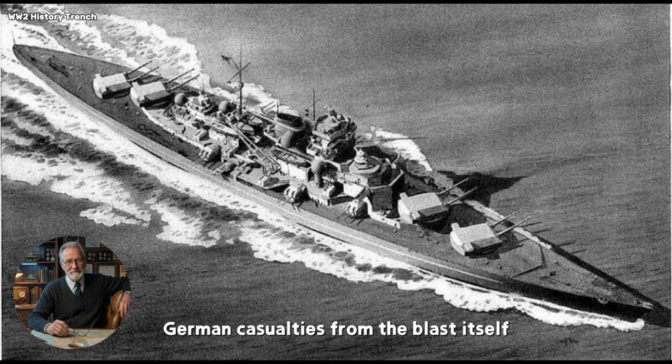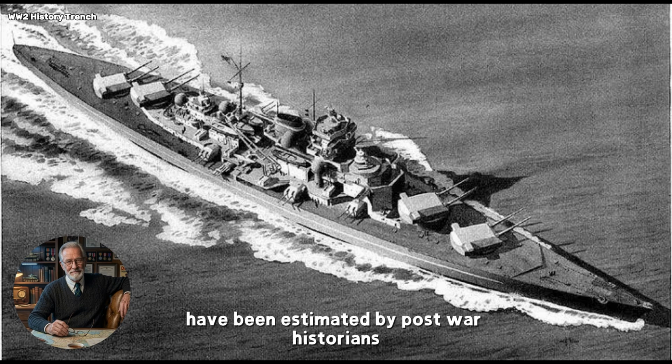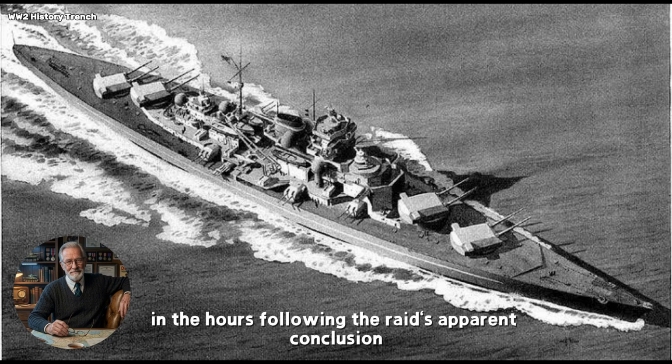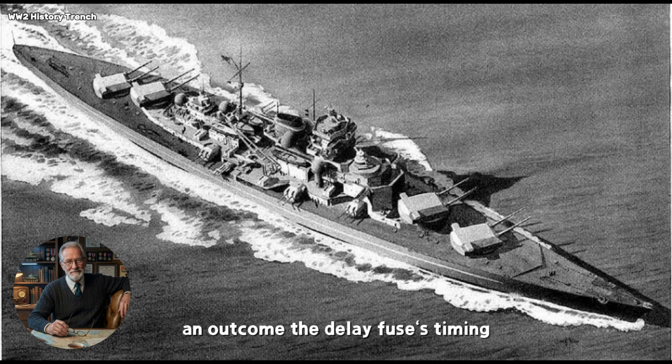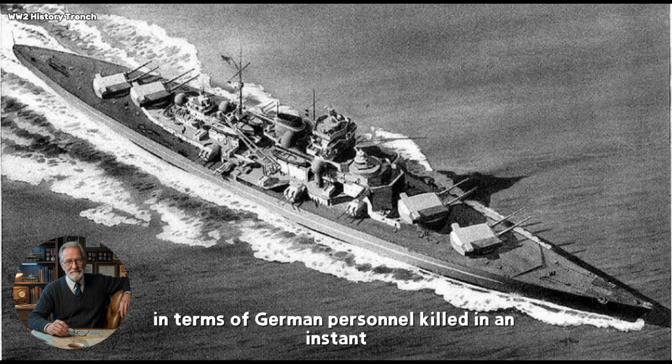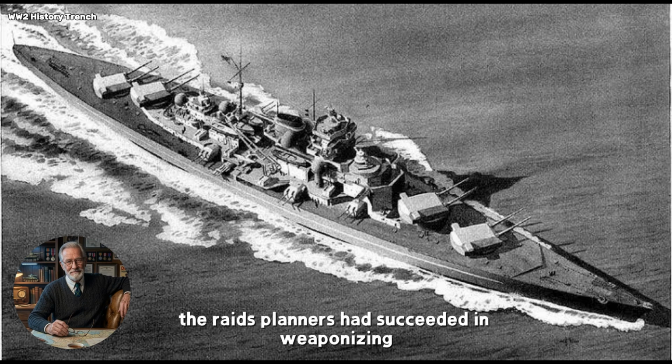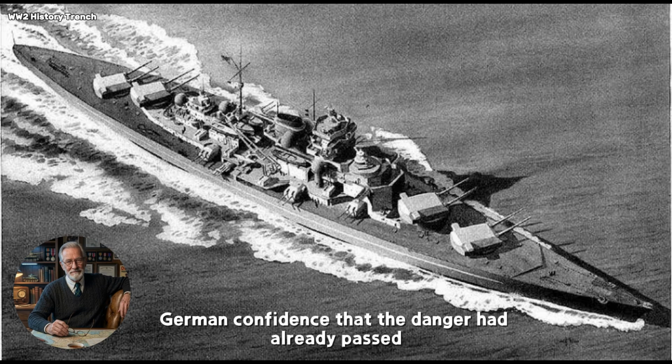German casualties from the blast itself have been estimated by post-war historians at somewhere in the range of 360 killed, the great majority of them German military and naval personnel who had gathered aboard or immediately around the wrecked destroyer specifically to inspect her in the hours following the raid's apparent conclusion, an outcome the delay fuses' timing had been deliberately engineered to produce. This single delayed detonation, in terms of German personnel killed in an instant, exceeded the combined toll of the entire preceding night's fighting throughout the dock complex, a grim illustration of how completely the raid's planners had succeeded in weaponizing German confidence that the danger had already passed.